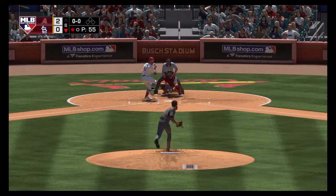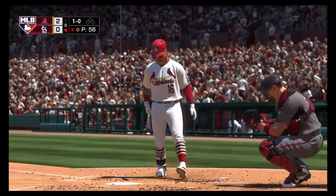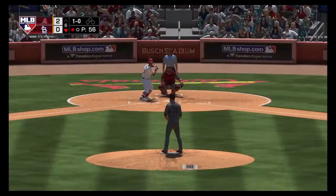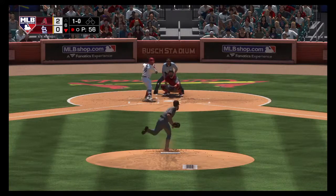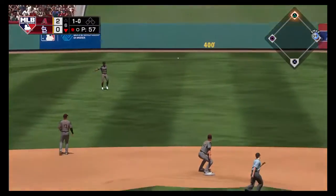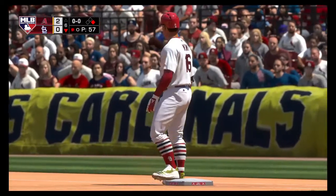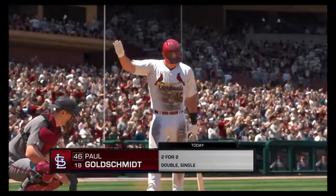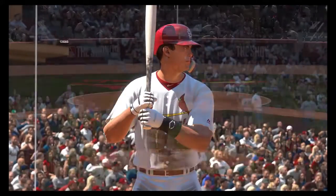The pitch. Fastball just misses. That's ball 1. Now the 1-0. Line towards center field. And that's into the outfield for a 1-out base hit. Up next for the Cardinals, the first baseman, Paul Goldschmidt. So a runner at first now with 1 away. And stepping in, the power hitting first baseman, Paul Goldschmidt.